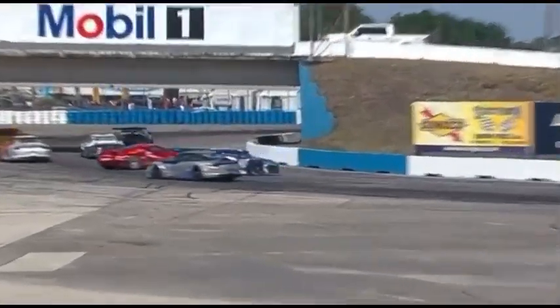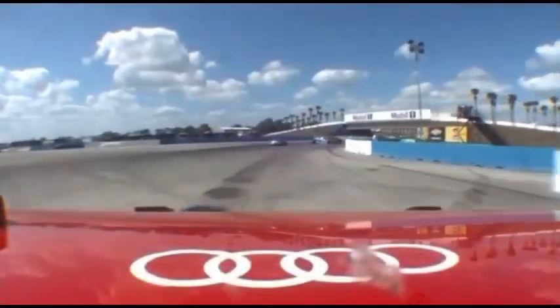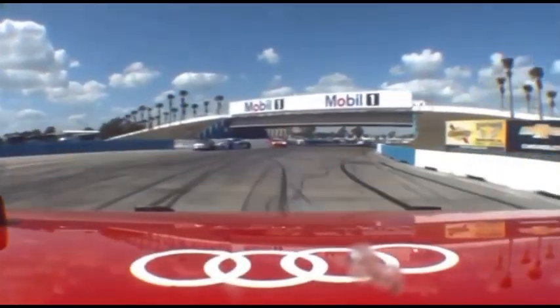Yeah, I think there's contact. Ferrari, yeah, there was contact, and then it takes out the Porsche, too. 89 was just an innocent bystander. There's not much anybody could have done about that. Aboard the 45 Audi from Flying Lizards.